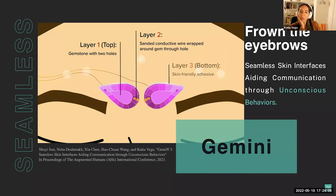And what's fascinating for me with this last technology is the use of facial movements, but thinking again about these unconscious behaviors and how we could use these conscious behaviors and use makeup itself to create seamless devices, where not just the electronics are seamless, but also the interaction.